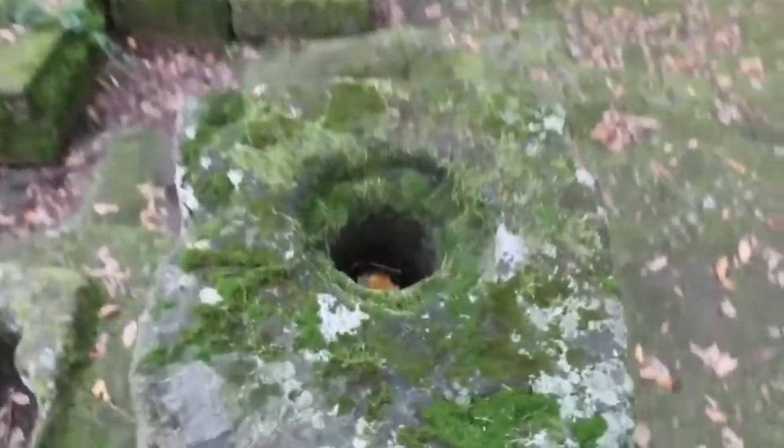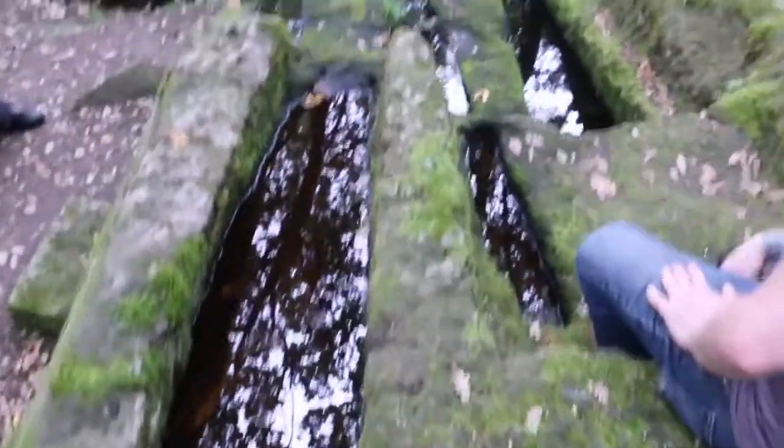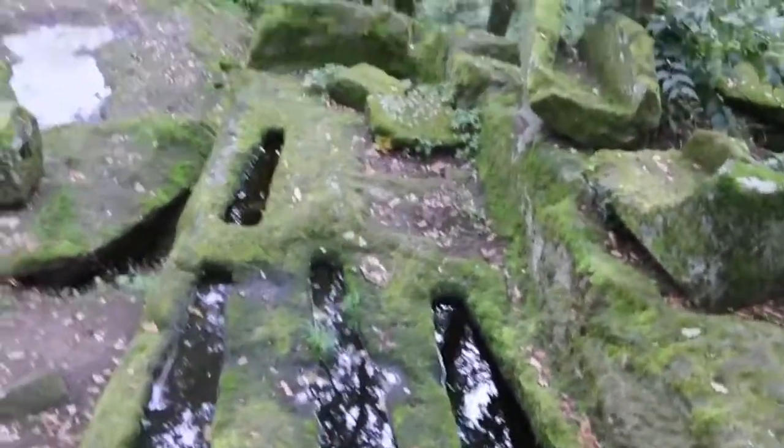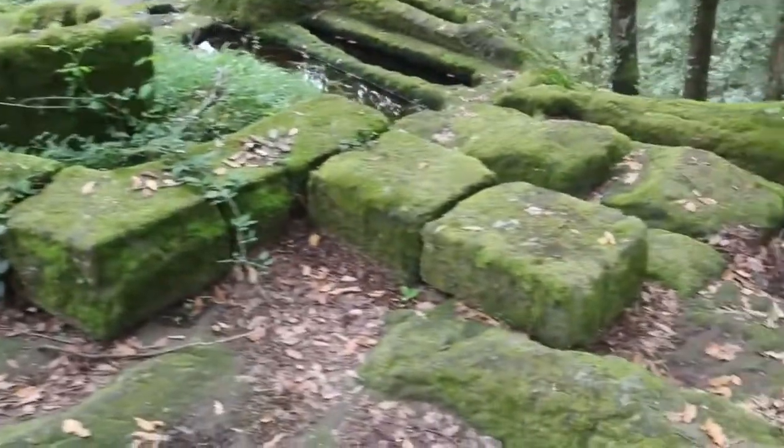Panning around for reference, I'm up on a block. Pillar with a bit of work in the top. The human body can fit into these, some of these, the different sizes. Now, there's the circular shape here with this pillar in the center, which is interesting.